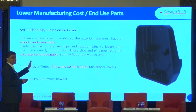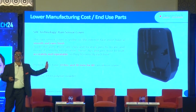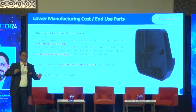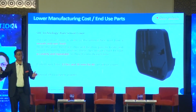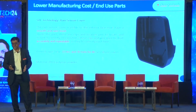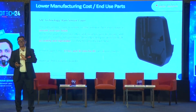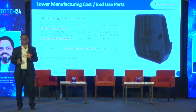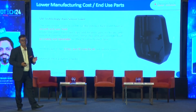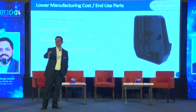This is basically a sensor cover, a rain sensor cover. Now, traditionally you can do it through injection molding. You make an injection mold, which is going to take some time and money, and then you make a part. You can do it. But here, this rain sensor cover, 80 rain sensor covers, we were able to print in 13 hours. In 13 hours, we print this, and then you can dispatch it wherever you want.